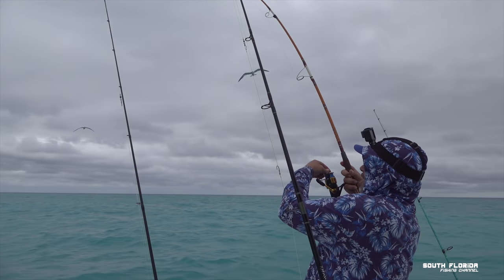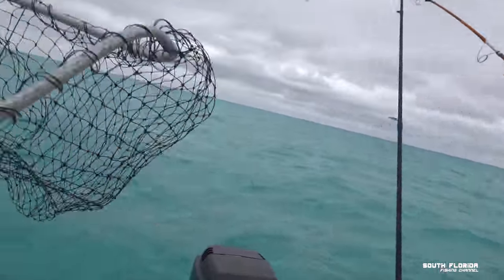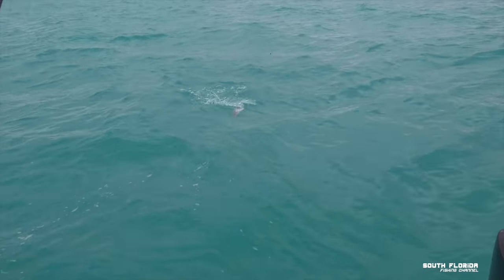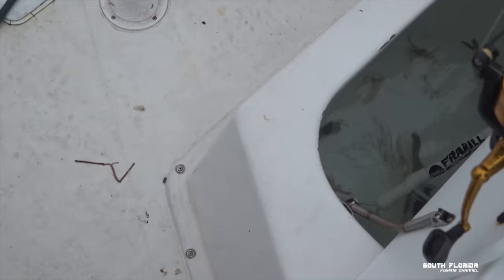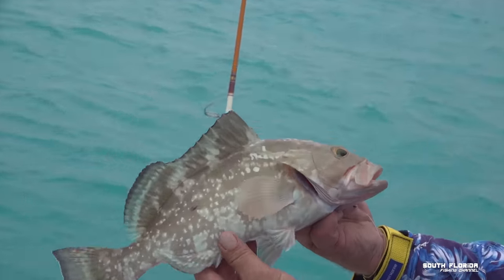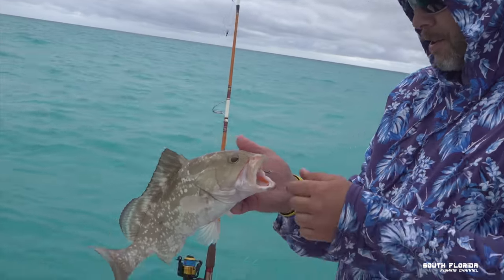Do I need to get the net for this one? I got it. This was free lining one of those thread fins. Oh, grouper. If I can flip them. Nope. A little red grouper. Look at that baby. That's a beautiful fish. First of the day. It's too small. Let's send them back.